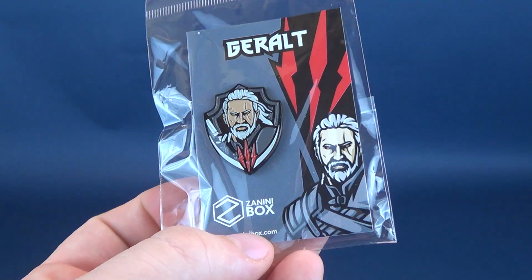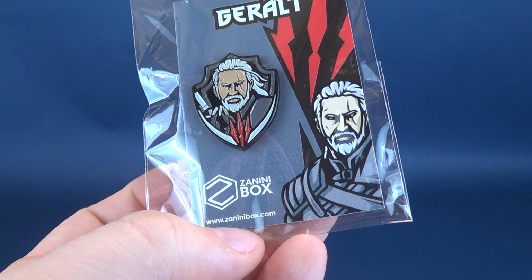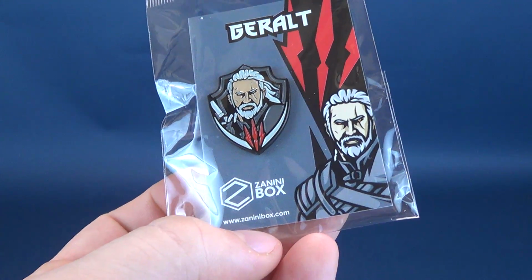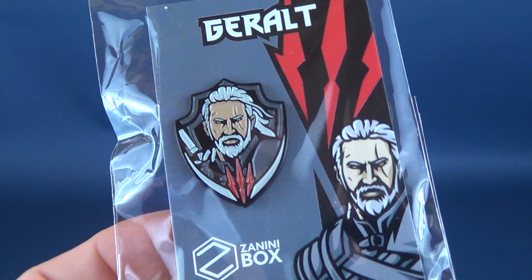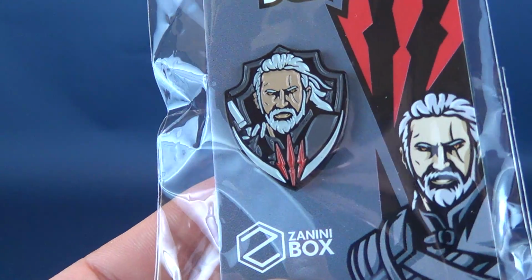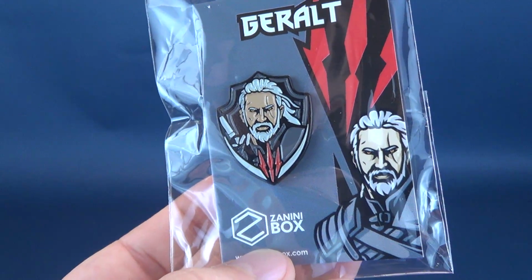The next one, though, is Geralt. Is that from The Witcher? I'm trying to remember here. It's a neat looking pin, though, nonetheless. Anybody have any ideas? Maybe the card of mystery down there will be able to tell us. Get a good gander at that pin. That is schwanky. I like to use the word schwanky when I can.